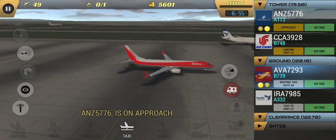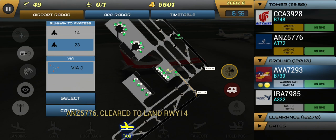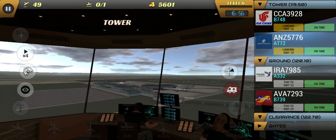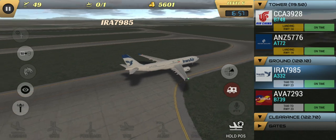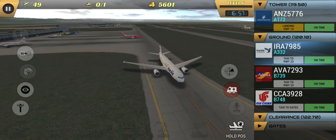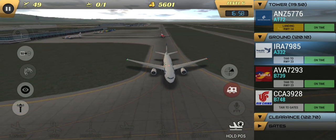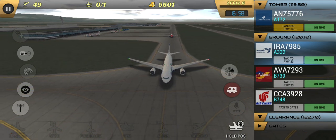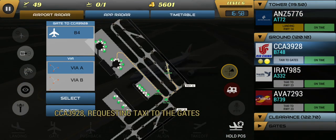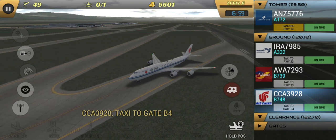Springbrook Tower, good afternoon. New Zealand 5776 is on approach. New Zealand 5776, cleared to land runway 14. Avianca 72903, taxi to runway 23. Springbrook Ground, Air China 3928, requesting taxi to the gates. Air China 3928, taxi to gate Bravo 4.